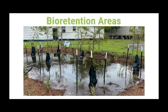Bioretention areas are similar to rain gardens, but are typically larger and used for non-residential sites. They may also have an underdrain to allow for more water storage capacity. But like rain gardens, the main components that make a bioretention area different from your typical garden bed are high draining soils, native water-loving plants, and grading to control water flow.